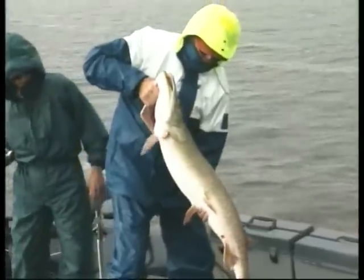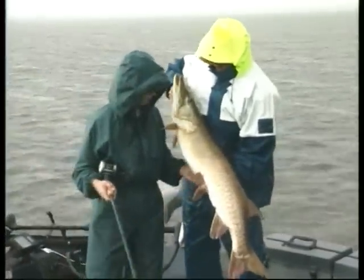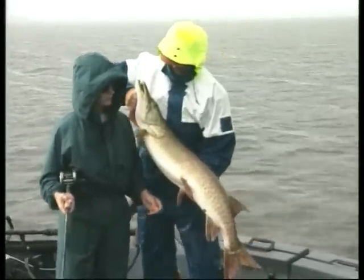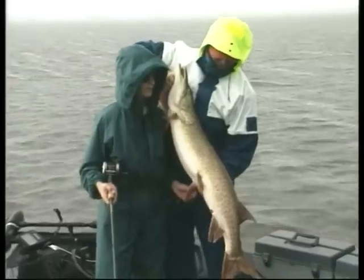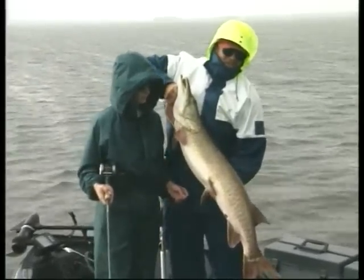This is what it's about. Father and son. Mother and daughter. Mother and son. The point I'm making here is get these kids out on the water. They will, can, and want to fish more than just panfish, folks. Let them go after the big critters. They're out there for everybody.